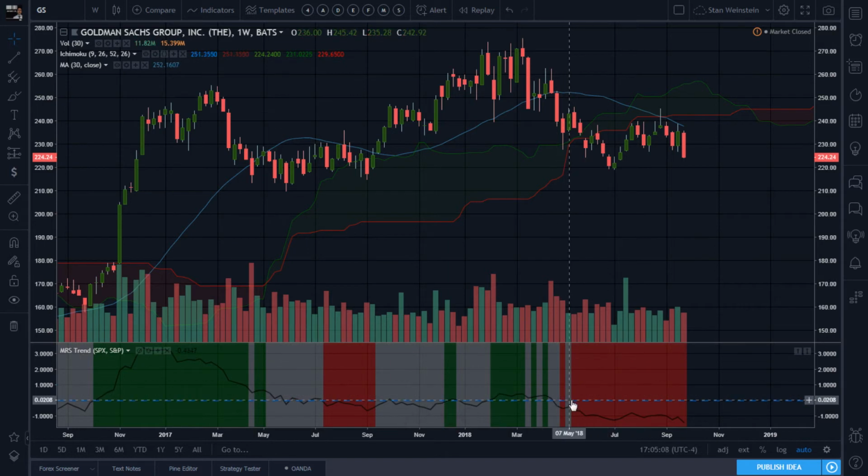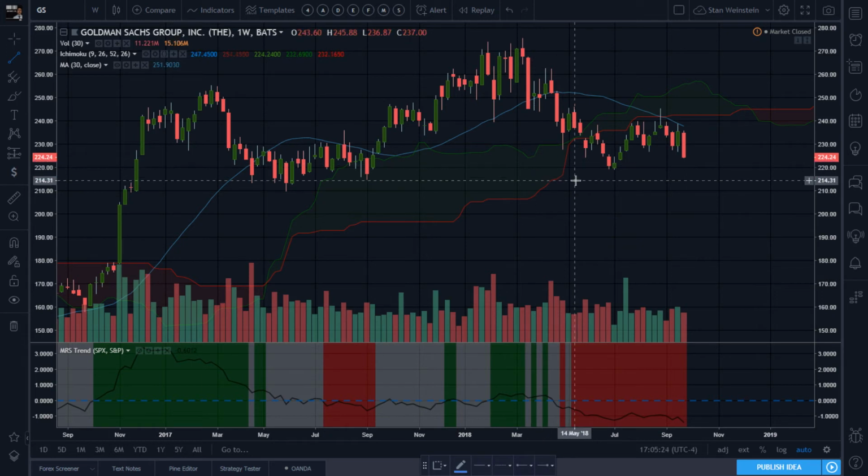Highlights red when you're underperforming the SPX, when you're below the 30 moving average and the 30 moving average is declining. If it's declining, that means the trend is downwards, and that should comfort you to know that the trend is your friend.